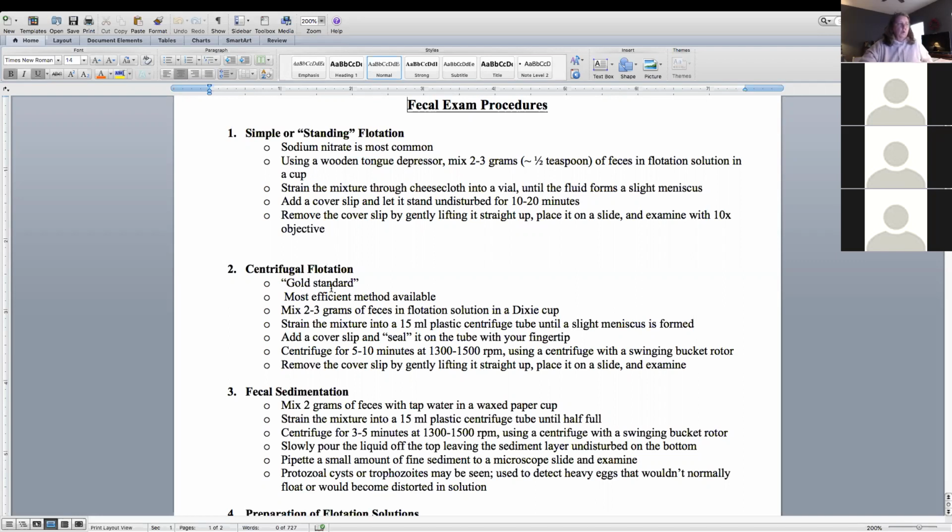It does say gold standard. You might yield better results, although I would say most practices, you're pretty much going to use your standard float, which is your little fecal tube. You buy those kits, and then you buy the Ficosol, and that's kind of what's done the most in practice.